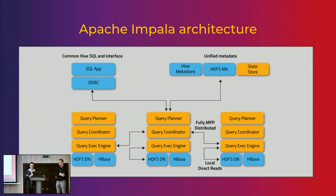So what happens when someone uses one of Impala's clients, like Impala Shell, ODBC, JDBC, to run a SQL query? It will go to one of the Impala daemons. Impala has multiple daemons running on multiple nodes in a cluster. These daemons can act as coordinators, executors, or actually both.